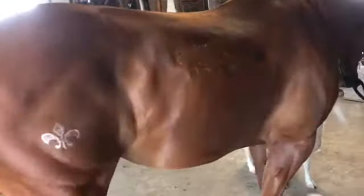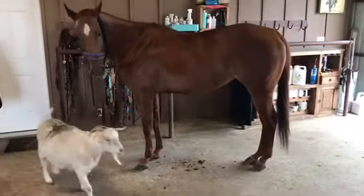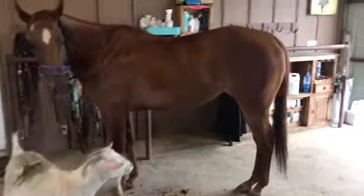Let's do this. So this is Baby Flo's current physique. As you can see, it's breeding season here, so we've been flushing embryos off of her. Her goat goes everywhere with her. But this is her current condition. She has some pretty good muscle tone. We need a lot more muscle tone than we have right now.